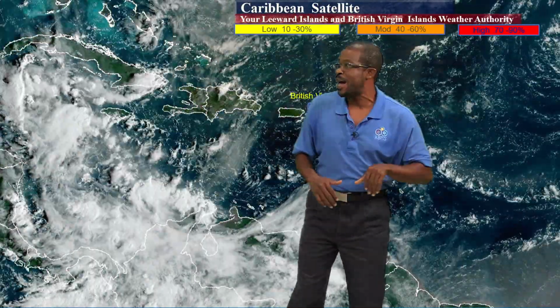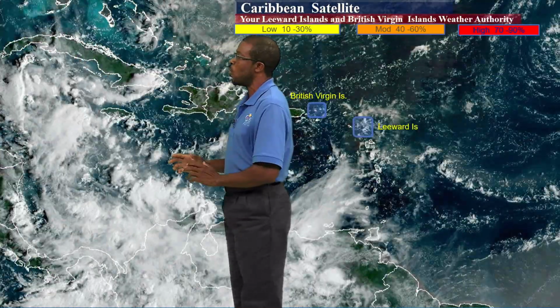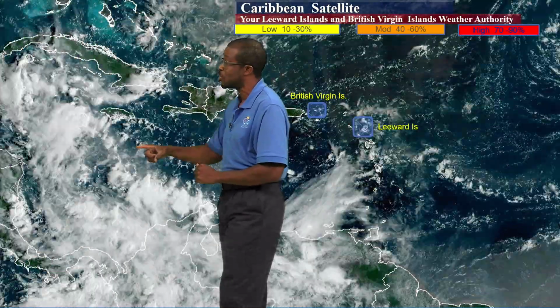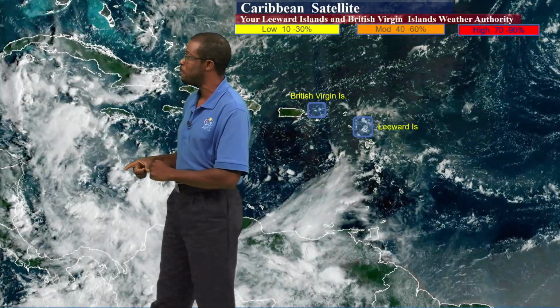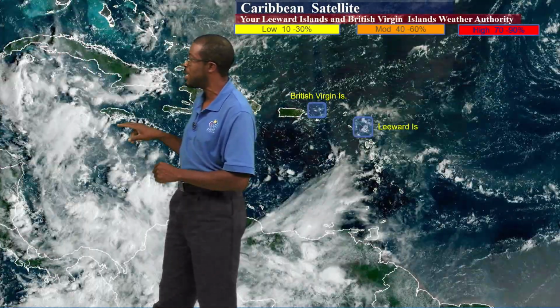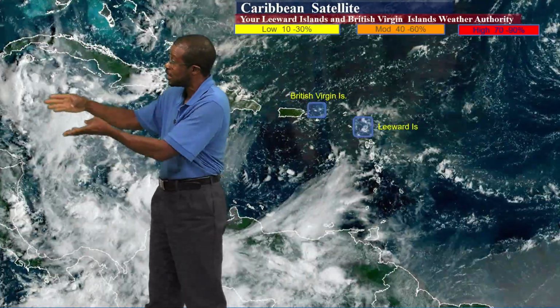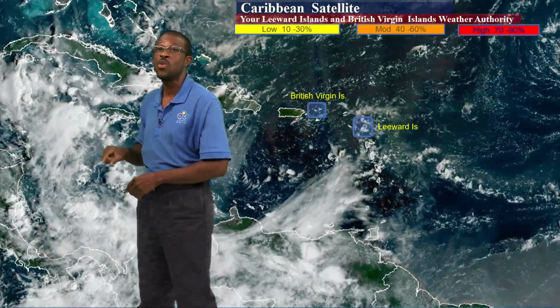I'm going to be coming back to you, but this is the area of disturbed weather over the western half of the region that is going to be a menace to the western parts of the Caribbean islands. And we're looking at Cuba and Jamaica, going on to Belize, just off the coast right there. And this particular area is what they will be watching.